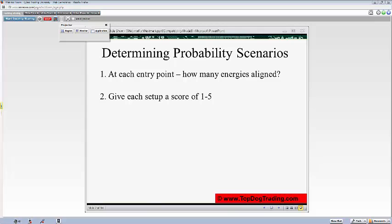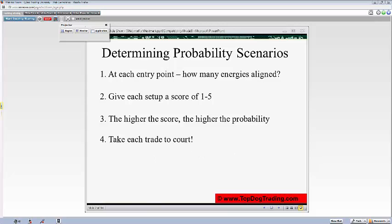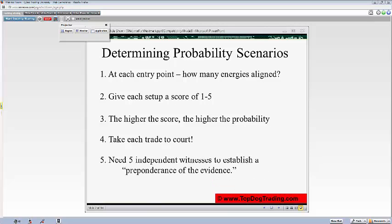Based on that, I give each setup a score of 1 to 5. Obviously, the higher the score, the higher I consider the probability of success. I liken this to taking a trade to court. I need 5 independent witnesses to establish a preponderance of the evidence.